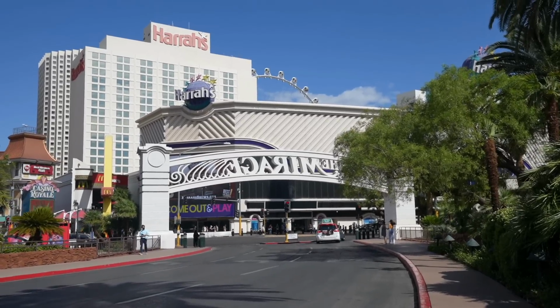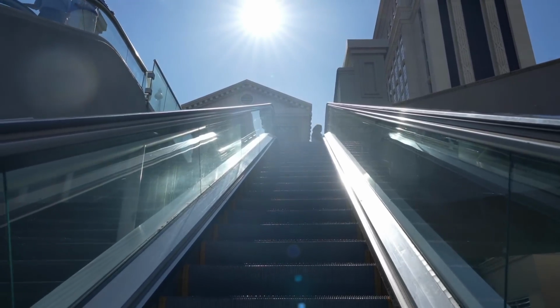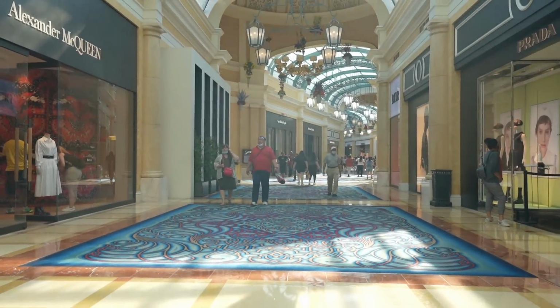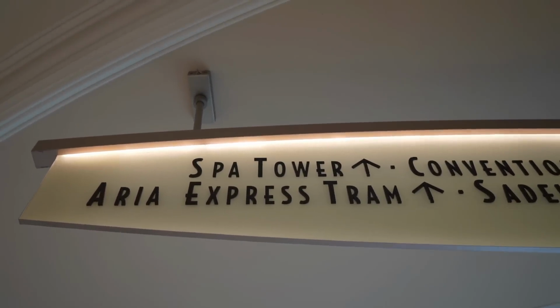Okay, so we just got off at the Mirage. We're going to walk all the way over to the Bellagio for the next tram. I told you, there's no escaping walking here. So we're almost there to the Bellagio Tram. Well, technically it's called the Aria Express Tram, but it's going to be in the very back towards the convention center. So just go around the garden that they have up in the front and keep going all the way back till you see these escalators.